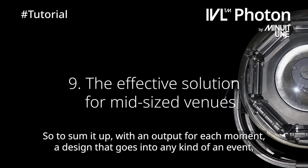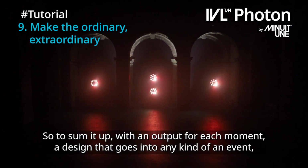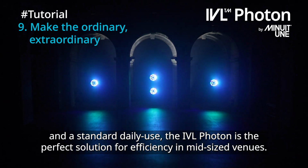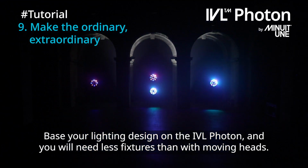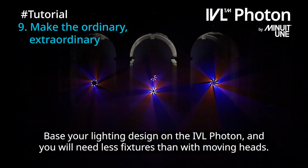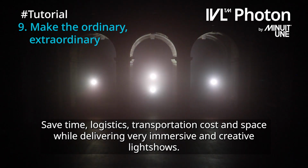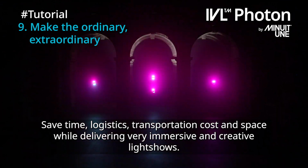So to sum it up, with an output for each moment, a design that goes into any kind of event, and a standard daily use, the IVL Photon is the perfect solution for efficiency in mid-sized venues. Base your lighting design on the IVL Photon and you will need less fixtures than with moving heads. Save time, logistics, transportation costs, and space while delivering very immersive and creative light shows.